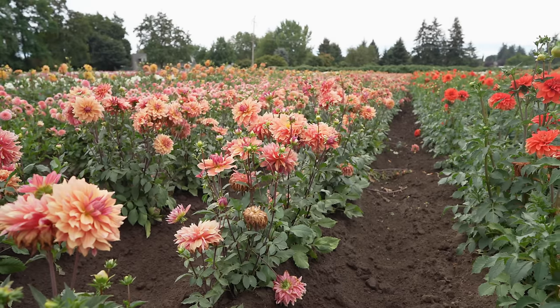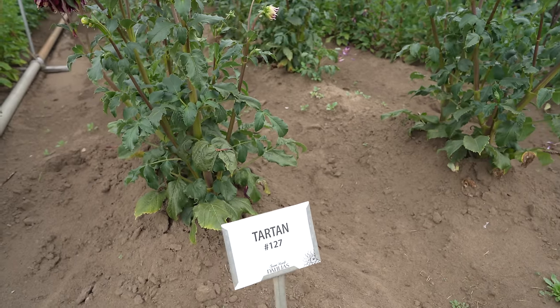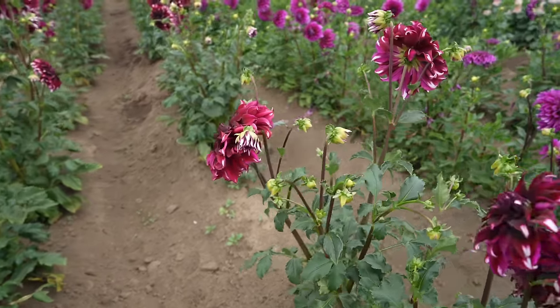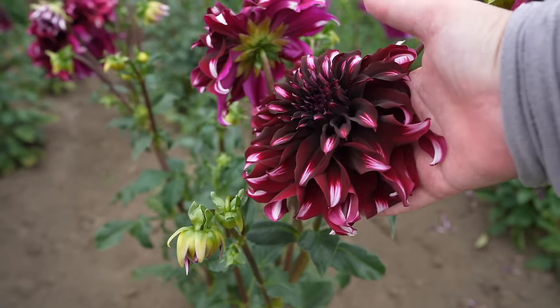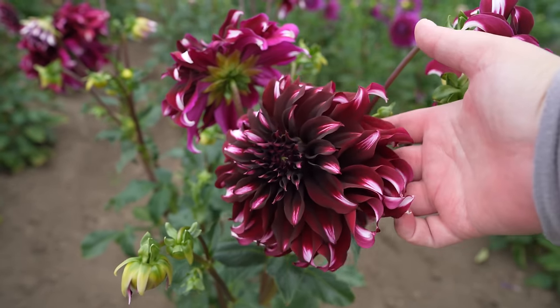So pretty. Oh, I just want to be here all day, you guys. It's so gorgeous out here. And what's great about coming here is that they also put the numbers on each plaque, so you can look at their catalog and refer to the number when you're ordering your tubers. But check out this Tartan one. Look at this. Isn't that so gorgeous? Look at the white just coming through some of the older petals. So, so pretty.